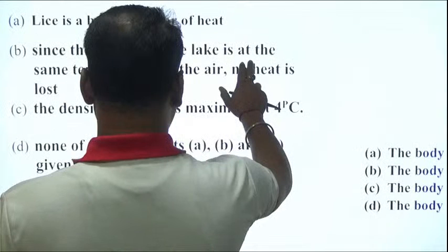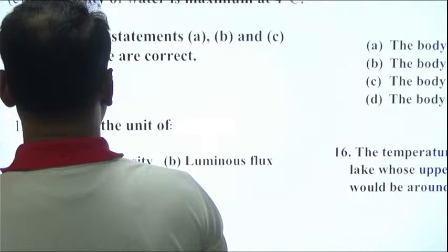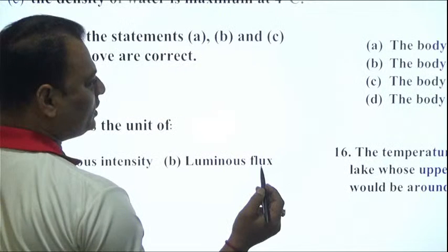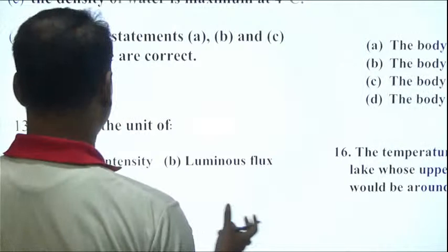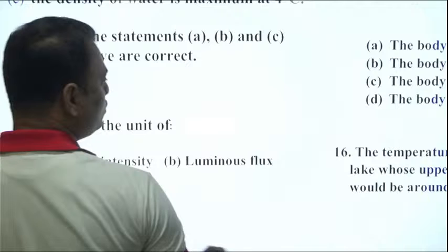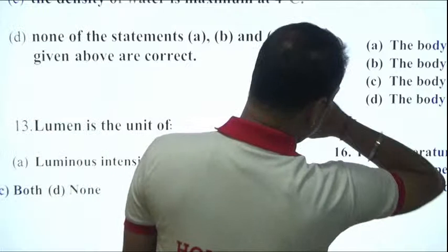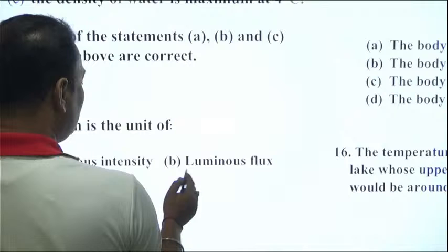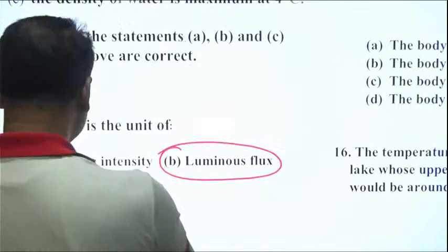Question 13. Lumen is a SI unit of luminous flux. So lumen is the unit of luminous flux. This is the answer.